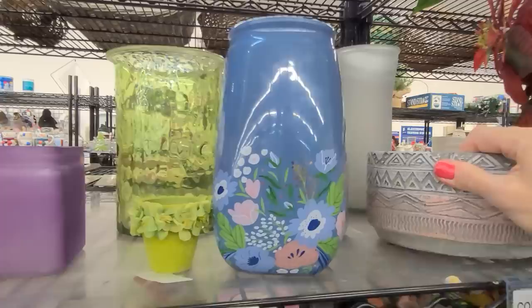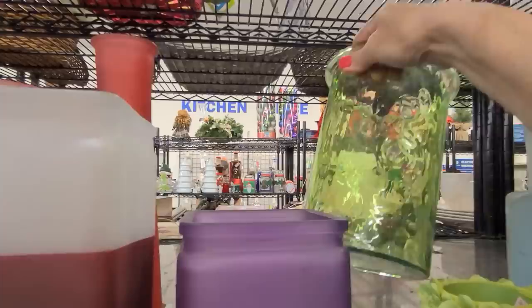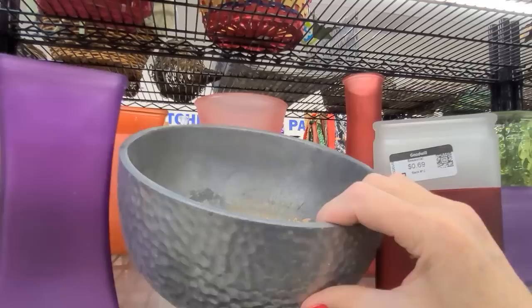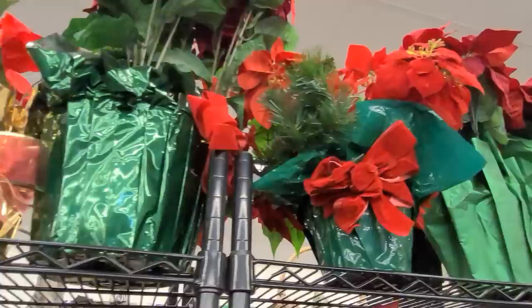This is a florist piece. I do like the floral design. This is recycled glass. Really big, heavy recycled glass pieces just don't ship well, and the cost of shipping makes it quite cost prohibitive unless you have a really valuable piece.